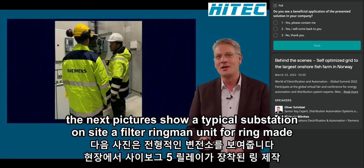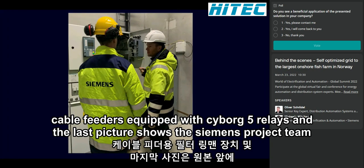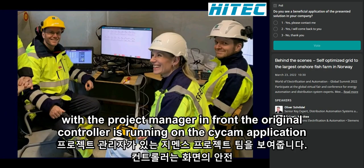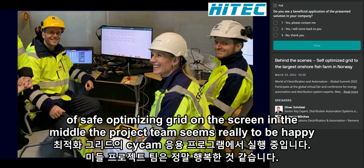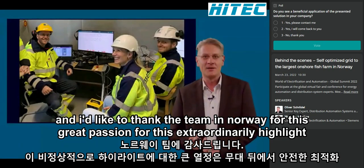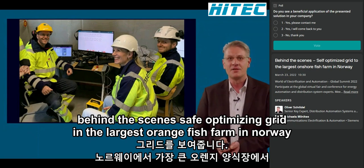The next pictures show a typical substation on site, a future ring main unit for ring main cable feeders equipped with SIPROTEC 5 relays. And the last picture shows the Siemens project team with the project manager in front. The regional controller is running the SICAM application of self-optimizing grid on the screen in the middle. The project team seems really happy, and I'd like to thank the team in Norway for this great passion for this extraordinary highlight, the behind-the-scenes self-optimizing grid in the largest onshore fish farm in Norway.